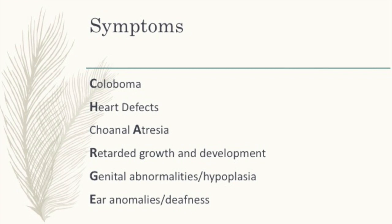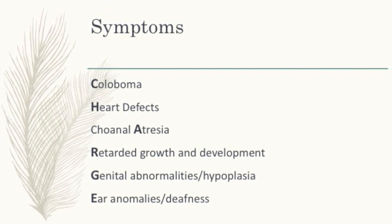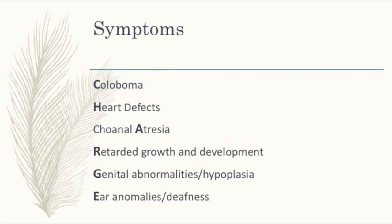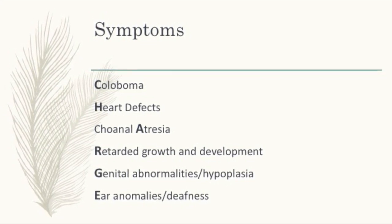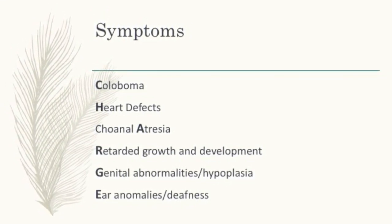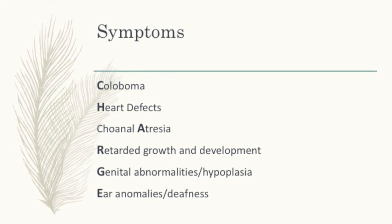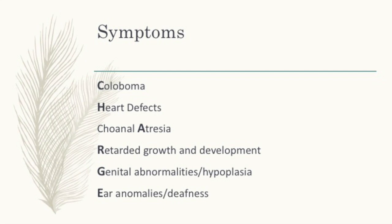To qualify as somebody with Charge, a child needs to have 4 major components present, or 3 minor components present and 3 major components present. The major components include coloboma, choanal atresia, cranial nerve dysfunction, and ear anomalies. Minor characteristics include genital hypoplasia, cardiovascular malformation, developmental delays, and growth delays.